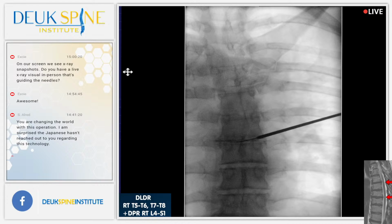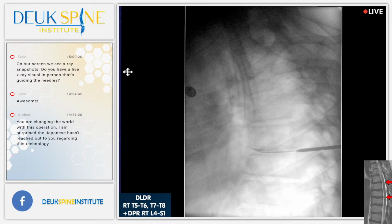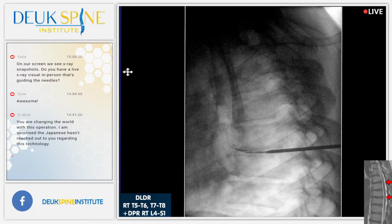So I'm going to advance this dilator into the disc through the annular tear that's already there. I'll use my hands to gently force it forward. Once you get it going like it is right now, you can take the guide wire out and you can use the mallet to advance it a little bit more if you need to.